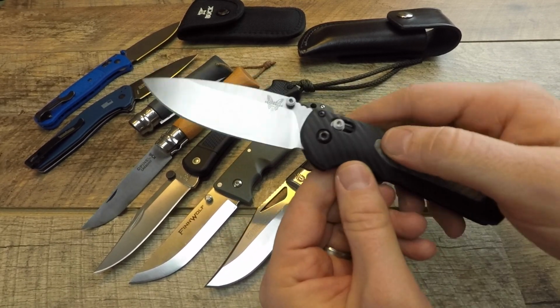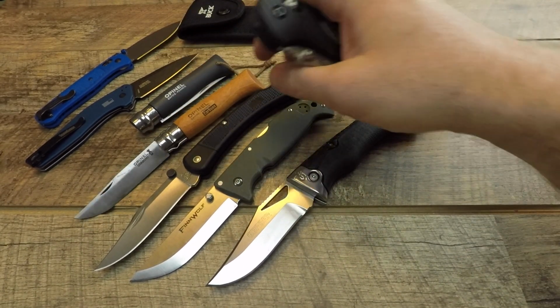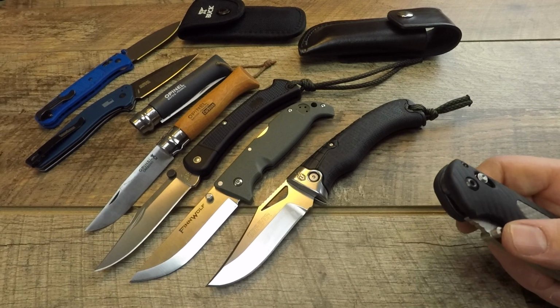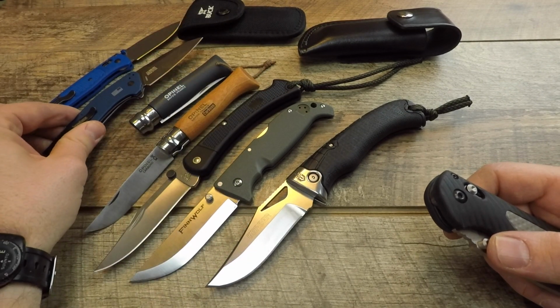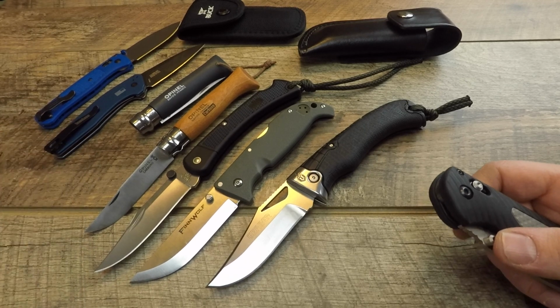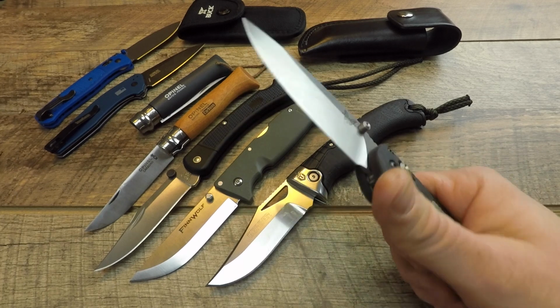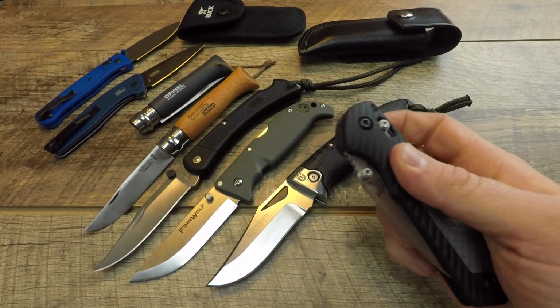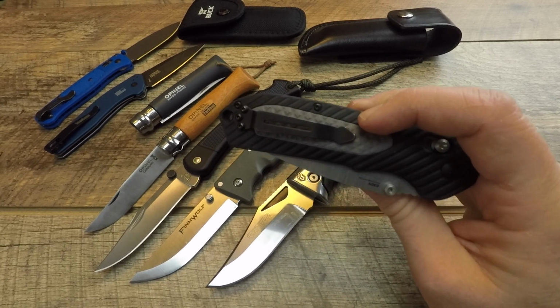You're getting that axis locking mechanism, so a different style than the lockbacks and collar lock that we've looked at so far. I don't really like liner locks or frame locks when I'm talking about outdoor knives. They just don't seem to have quite the durability that some of these other options have. But axis locking mechanism that is totally ambidextrous on either side, righties, lefties. This will have a pocket clip as well for righties or lefties, which is great.